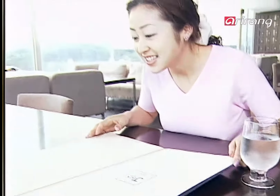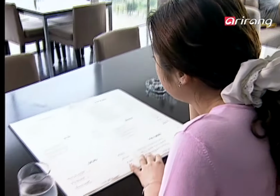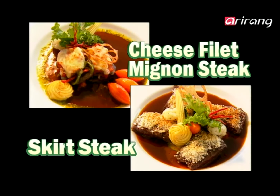Jack's Steak lets you enjoy New York-style steak using cheese and various sauces. It's difficult to choose from so many different steaks that are available here, boasting of its different tastes. Today's menu that I have selected are filet mignon steak topped with cheese and tender-tasting skirt steak.